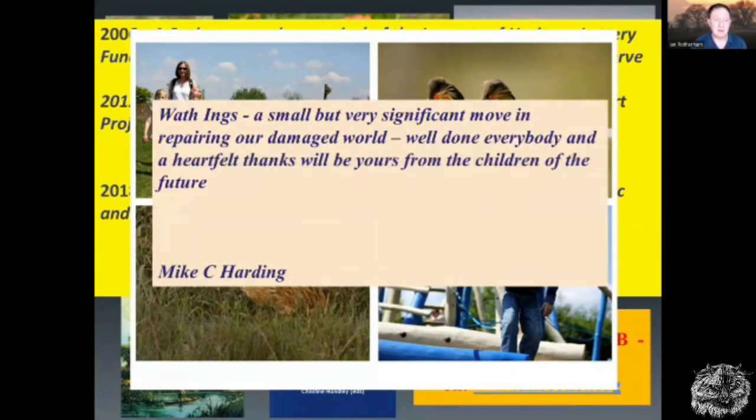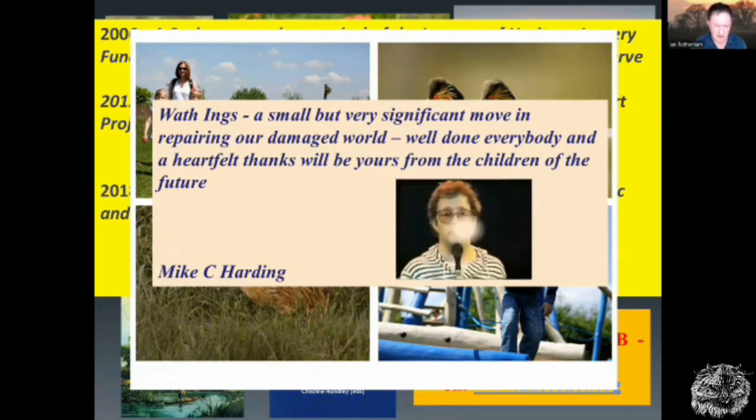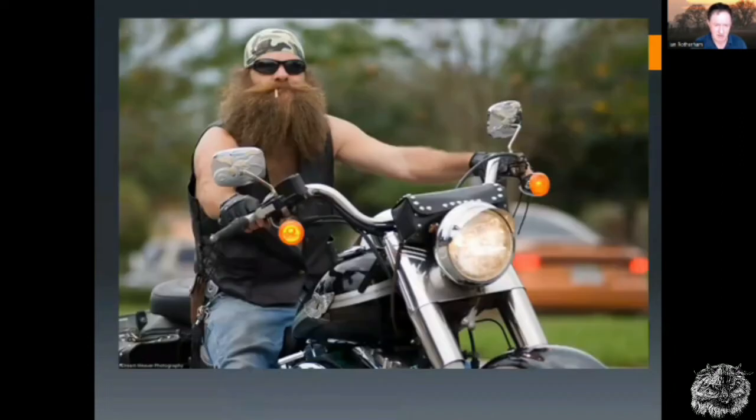It started with Wath Ings, and I got a quote here from Mike Harding, the folk singer and comedian. Wath Ings, a small but very significant move in repairing our damaged world. Well done, everybody, and a heartfelt thanks will be yours from the children of the future. And I think that's a nice way of capturing some of the reasons for what we're trying to do in these situations. So thank you, Mike, for that.